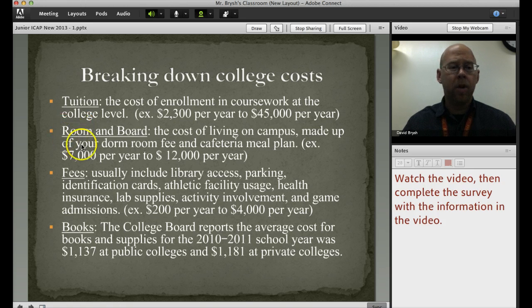But staying on campus is your dorm room fee and your meal plan, because they'll feed you there. It's usually pretty good food. I went to UNC, University of Northern Colorado, and I was happy with the food they fed me. And room and board can be anywhere from $7,000 per year up to $12,000 per year, depending on where you go. Generally speaking, the bigger, more expensive schools have more expensive dorm rooms and more expensive meal plans.